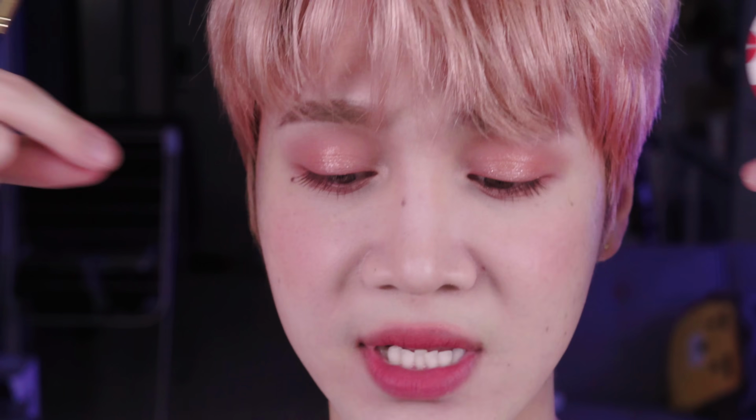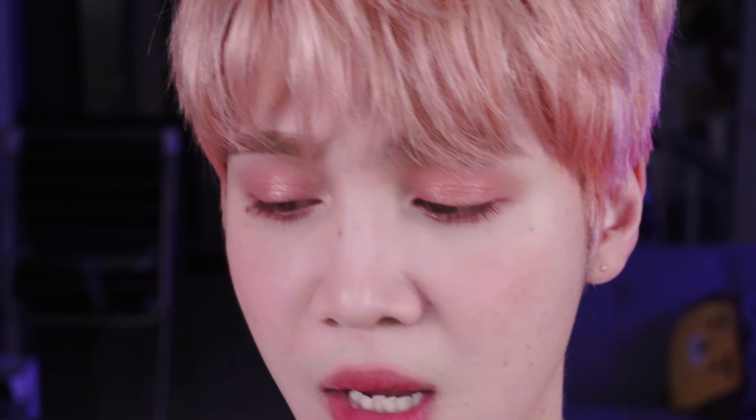Sometimes I like to take the end of a brush and encourage the outer lashes to pull out this way, to almost give me an eyeliner effect without actually having to use eyeliner. But yeah, there is the finished look.